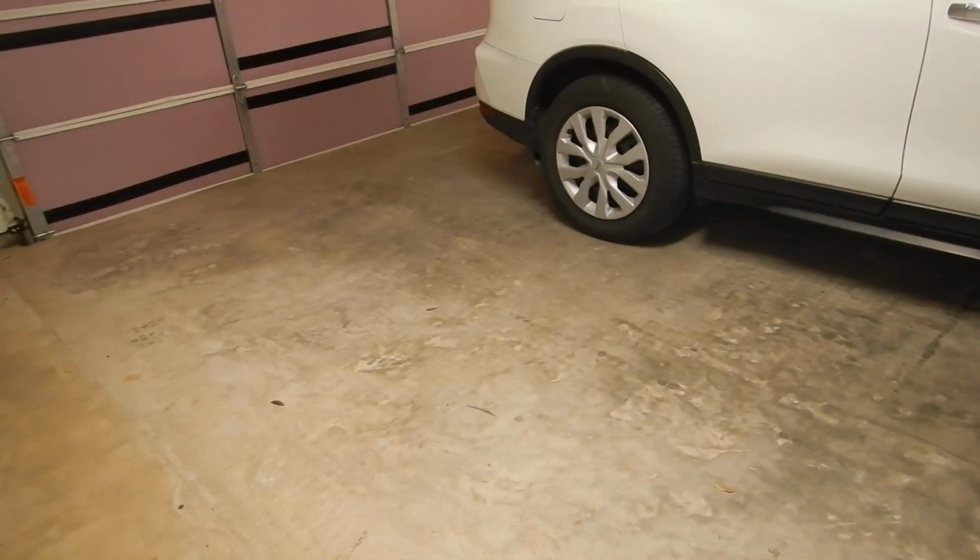Time for a little, I got permission to park in here. There's not a lot of room. You're going to see this is a condo situation.